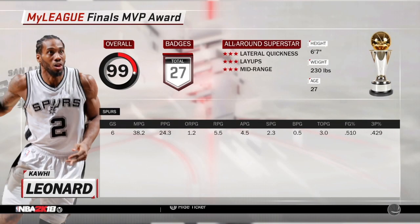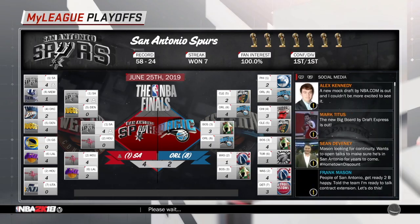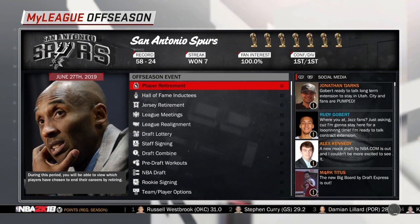Rings number 2. Yo, we got 2 rings in this rebuild. Can we go for a third? Like, is this a 3-peat kind of rebuild? I don't know, but I think it's a pretty good likelihood. So I'll catch you guys at rookie signings to see what we end up doing. But I think it'll be a little bit retooled. Hopefully we'll get a little bit better for next season.